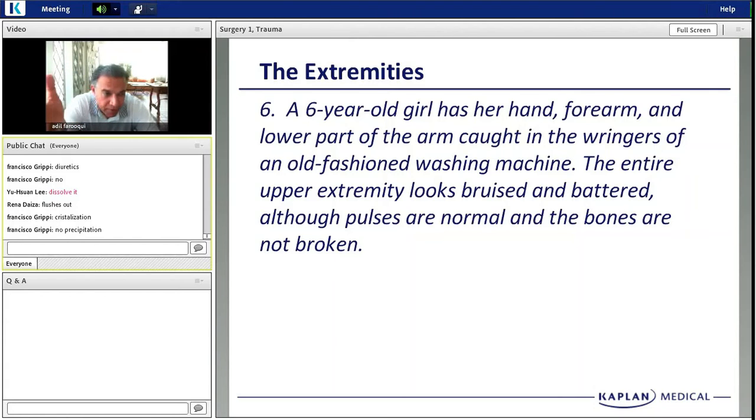Diuresis will help. And for that, what is the preferred diuretic agent for crush injuries? Do we use Lasix? Do we use mannitol? Yes, everybody knows mannitol is the preferred diuretic of choice. And why is mannitol preferred over Lasix and other diuretics? Do you know? There's a reason behind it. Why mannitol? Why not Lasix?